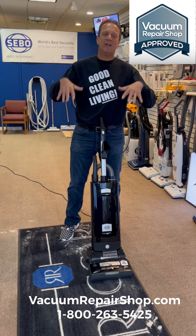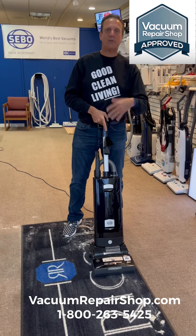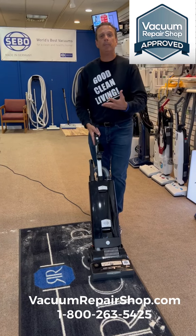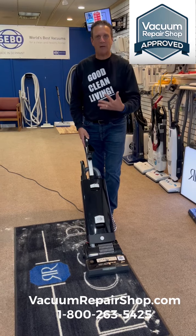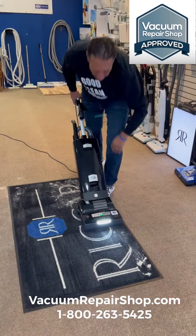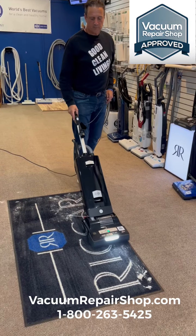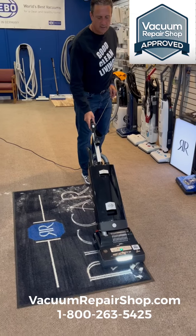Now, of course, if it's too low, it's going to be hard to push. It's going to bind up in the carpet. But that's what that boost button allows you to do. So if you believe that you're not cleaning deep enough, you can actually just hit that boost button, and that'll eliminate all doubt. It's going down. It's going to go down all the way, and you're going to be deep clean.